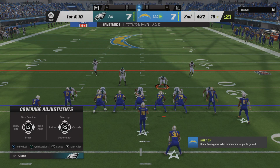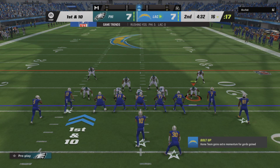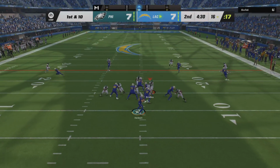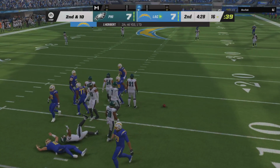The Charger drive about to get going. Well, the football changing hands here, and as this offense takes the field, Charles, they'd be fine with more of the same on this upcoming drive. Last time out, they found the end zone for 6.